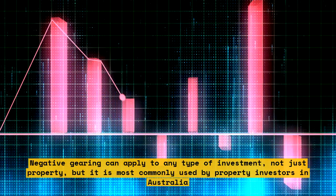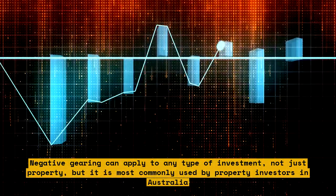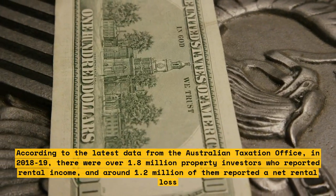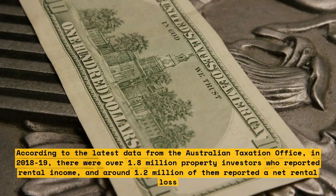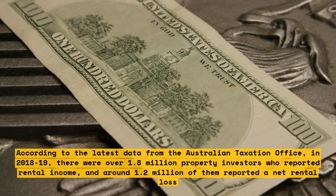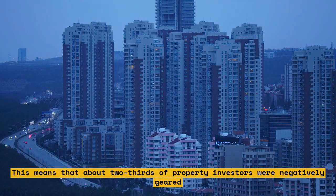Negative gearing can apply to any type of investment, not just property, but it is most commonly used by property investors in Australia. According to the latest data from the Australian Taxation Office, in 2018-19, there were over 1.8 million property investors who reported rental income, and around 1.2 million of them reported a net rental loss. This means that about 2/3 of property investors were negatively geared.